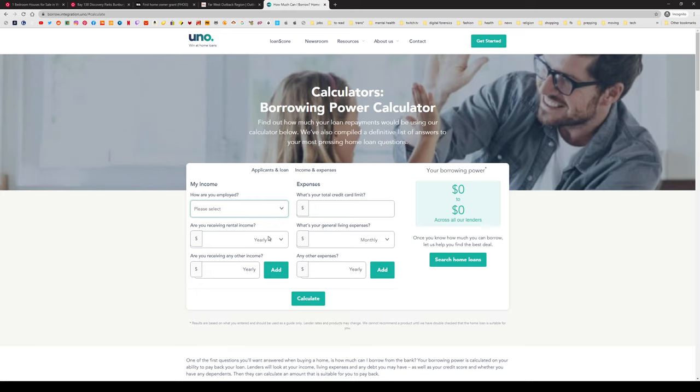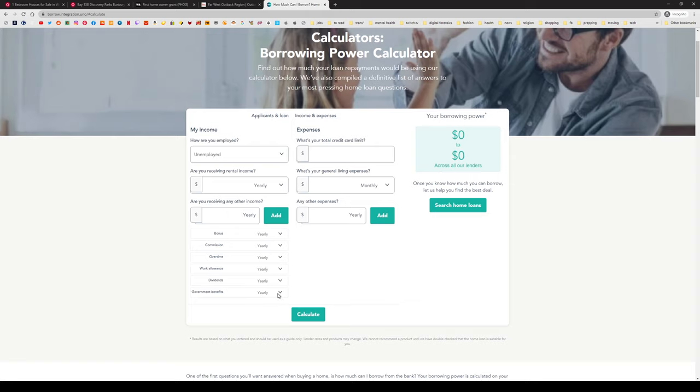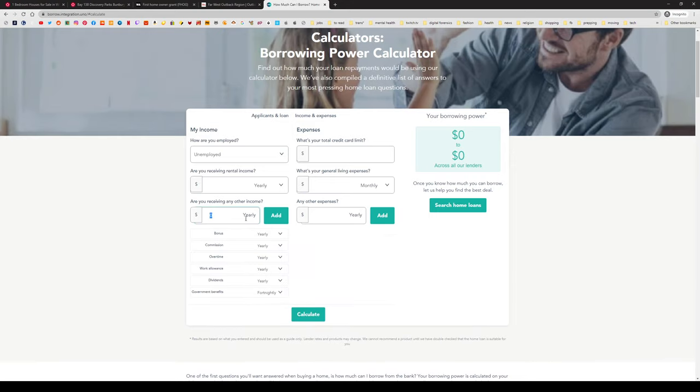No, I'm not employed. What, I could possibly be employed? Are you receiving? No, I don't get any. I'm receiving rent? No, I don't receive any rental income. Oh, yeah, government benefits. Fortnightly. Oh, why can't I do this? Why is it? I can't get anything.